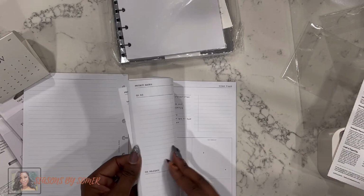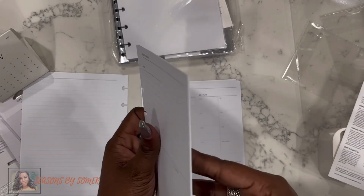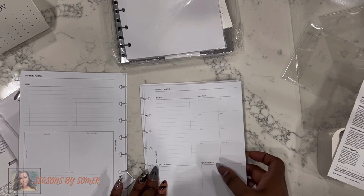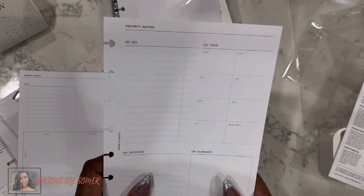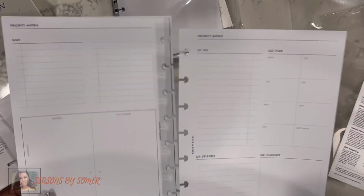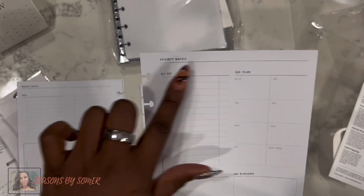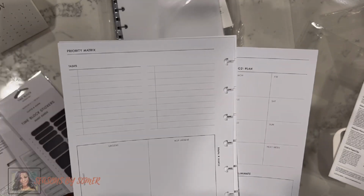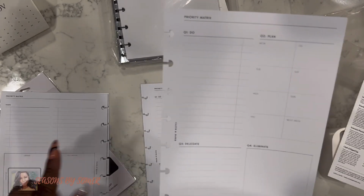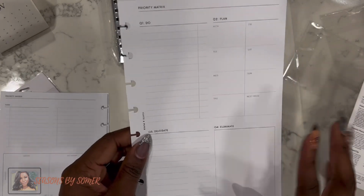And so it looks like we have several of those, maybe like, I don't know, maybe 10, 15 of those quadrant priority task inserts. And then we also have a priority matrix by quadrant. So Q1, the items that are important and urgent, you would actually do. For the items that are important but not urgent, we would plan and lay that out. For the items that are not important but urgent, we would maybe delegate those to someone else. And for the items that are not important and not urgent, we'd eliminate.